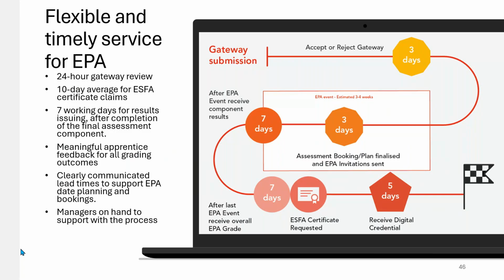And then the digital credential will also be issued. So we'll also request the ESFA certificate, the skills certificate from Skills England now, and then we'll also issue a digital credential to those learners. So that's obviously the process if you are wanting to get learners through gateway and book during that same period.